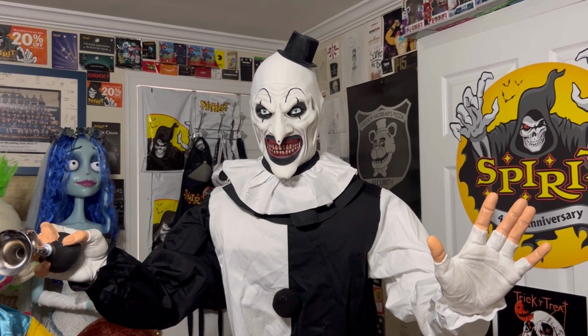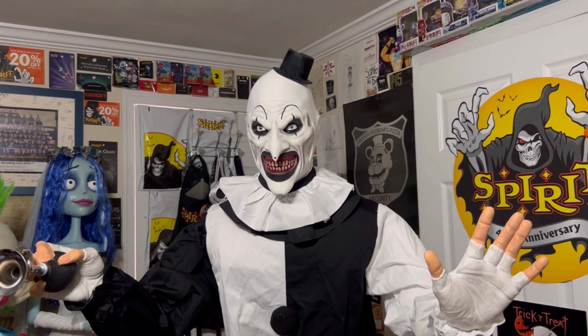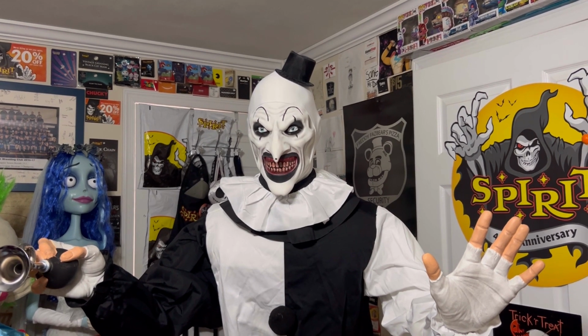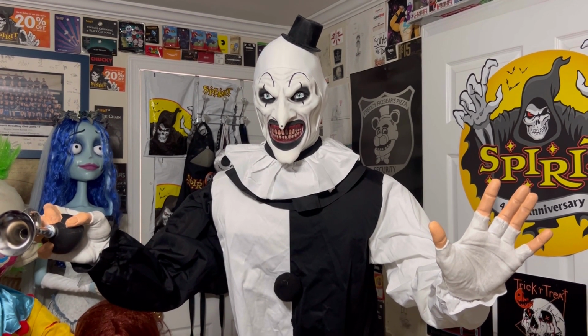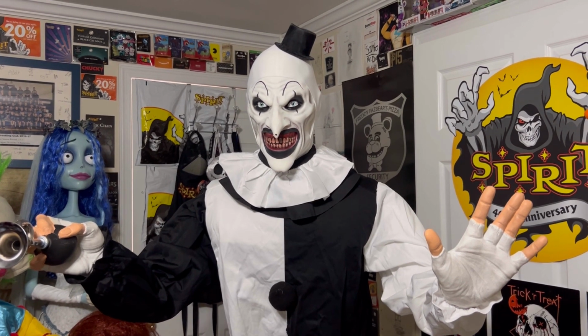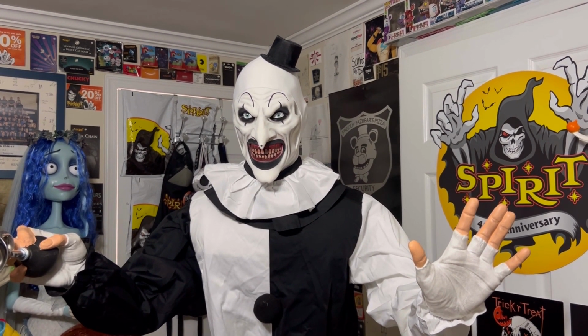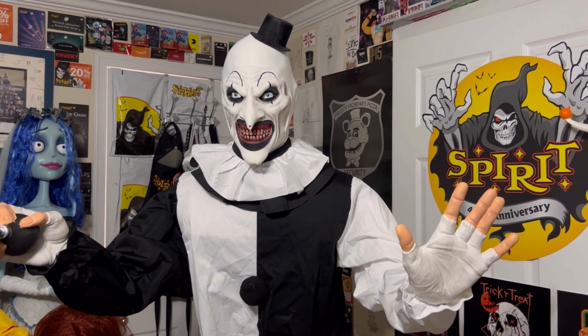Alright, without further ado, let's just get right into the review. As I already mentioned, this is the Spirit Halloween 2024 officially licensed Art the Clown animatronic from the Terrifier franchise. He was manufactured by YJ Arts and Craft, a company that exclusively manufactures animatronics for Spirit Halloween and props for Spencer's. And he is just a really great animatronic.